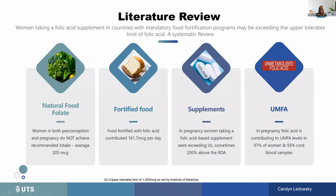And so I just conducted a literature review. And what that means is I systematically went through all the research that exists on what women take in the way of folate in preconception and pregnancy in countries that have fortified foods. And it was really interesting what we found. That number one, women in preconception and pregnancy are just not getting enough folate from food, leafy green vegetables alone. The average intake was 205 micrograms.